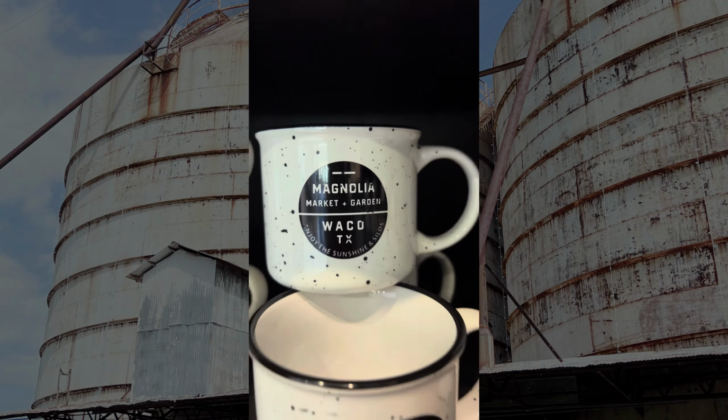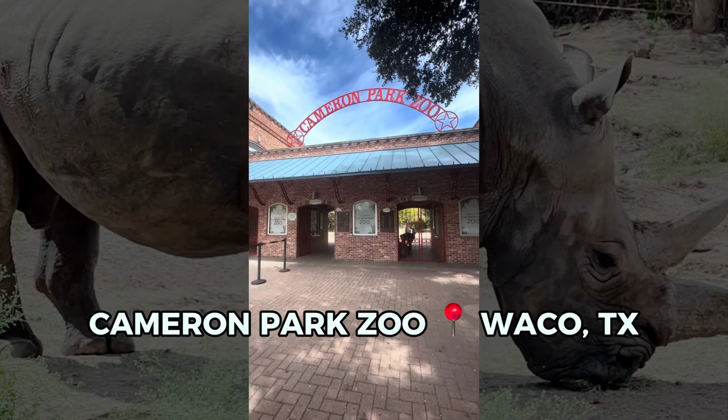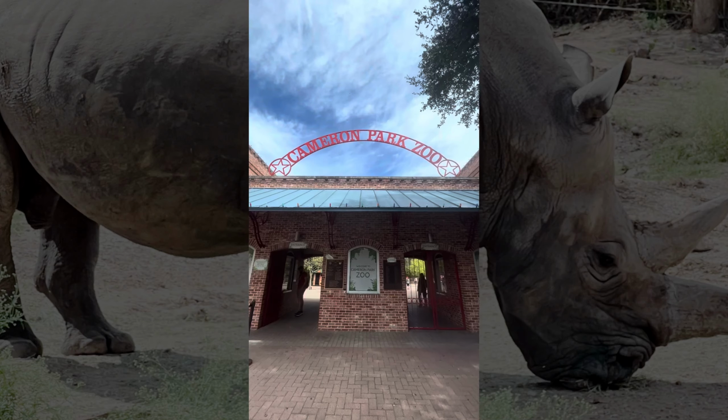So then, we hit the silos on the way back from our Austin trip. But instead of going to the silos, since we already had plenty to eat for brunch, we headed to the zoo.